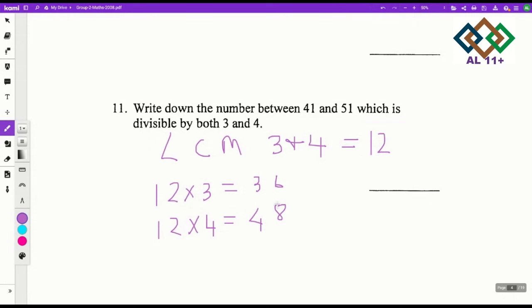And the next they're asking you, 12 multiplied by 5. If you see that, that's more, that would be 60. But we need something between 41 and 51. So we know that would be 48.